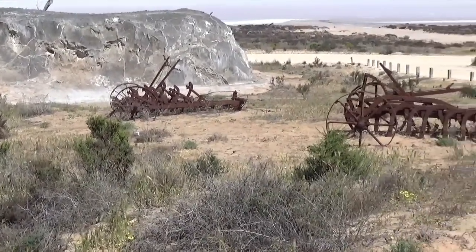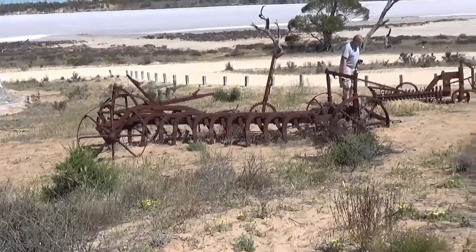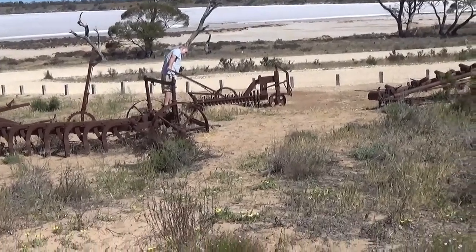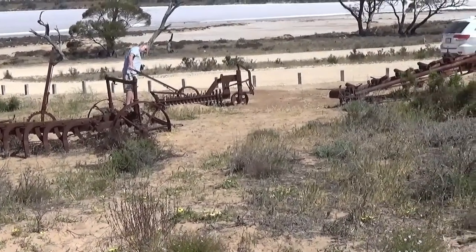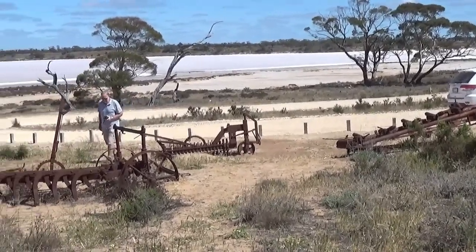All the old things they used to drag it out of the lakes with. I don't know what some of the things are. The loading trolley is obvious, but some of the other things I've no idea what they are.